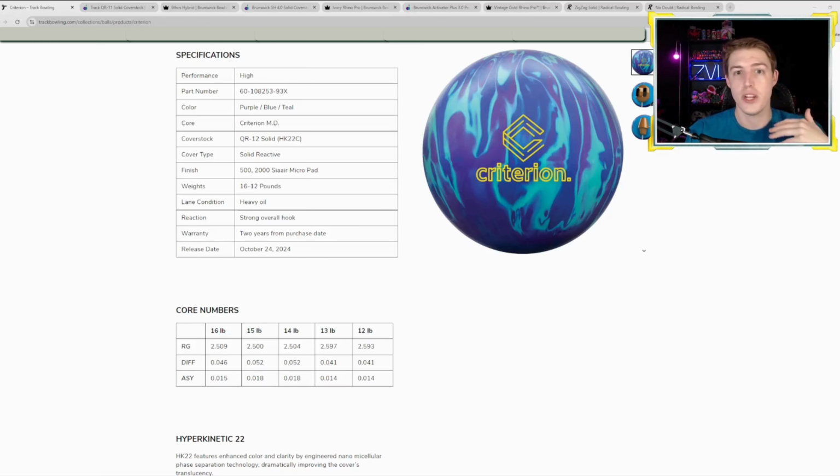These are going to be my original initial reactions. I haven't read much about them. I did a little bit of research on the cover stocks that they're using and the cores to see if they're unique or different or anything like that. But otherwise, we're going to talk about every single one.